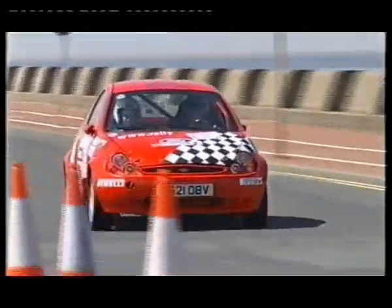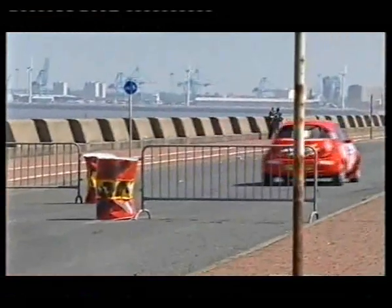But their luck was to run out when the KA's head gasket blew under the pressure. Despite frantic work in the service area, it was game over by lunchtime for the Pontypool driver.